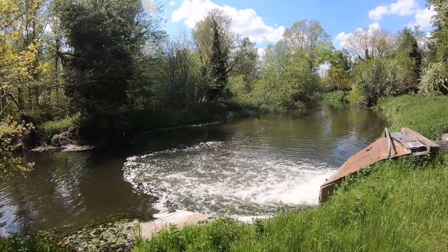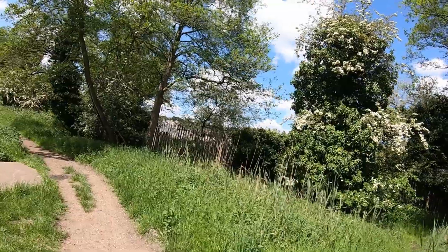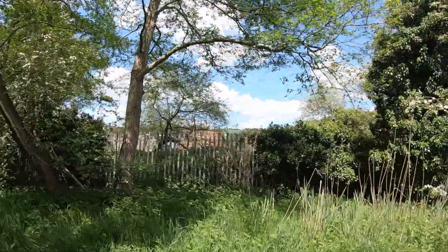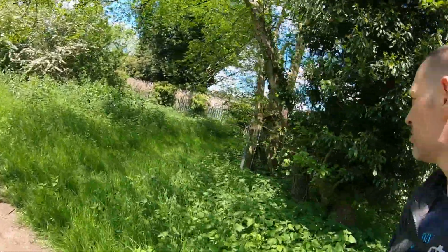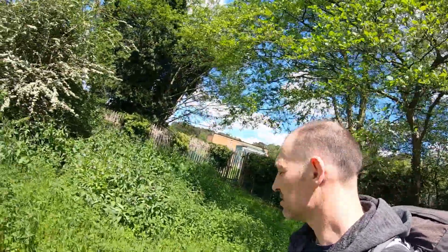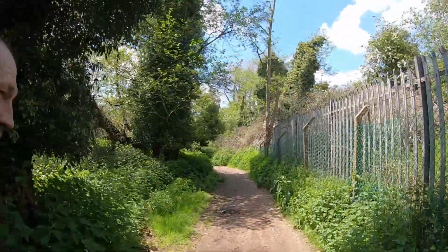I was going to dip my feet in there, but I'm not sure if that place is a sewage works or something. Smells a bit funky. So I think I'll wait till I'm a bit further up. Well, I'm saying they're pumping sewage into the river, but it's not a nice stench coming from there. Beautiful though. Beautiful looking, if not smelling.